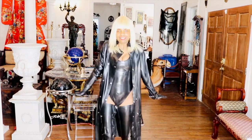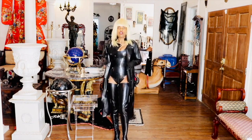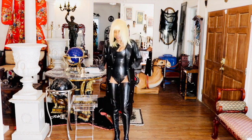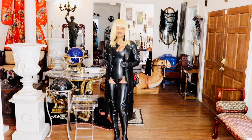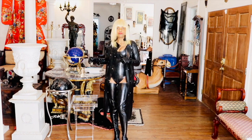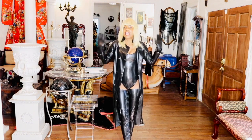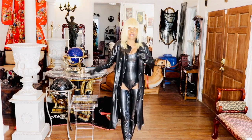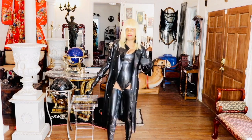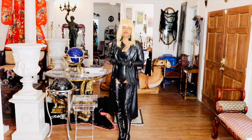You all know I love latex, and I do wear latex out for lunch or dinner, depending on the style. I'm sure you saw the Yves Saint Laurent runway. I'm going to include the YouTube link for the runway for fall 2020 and spring 2021. 100% latex rubber was all the rage. They mixed the leggings with regular blouses, and they mixed latex blouses with regular skirts and all that. It was just amazing.